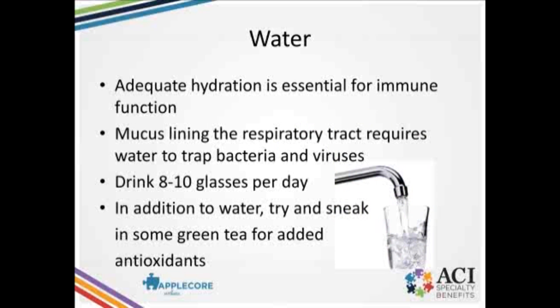Adequate hydration is absolutely essential for proper immune function. Every living cell in our bodies requires water, and they cannot function or survive without it. For example, our respiratory tract is lined with mucous membranes that trap bacteria and viruses as we breathe them in. Without water, these membranes would not be able to excrete mucus, and the bacteria and viruses would invade our bodies.